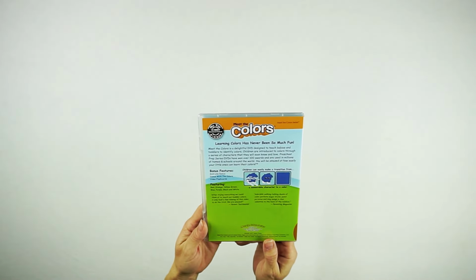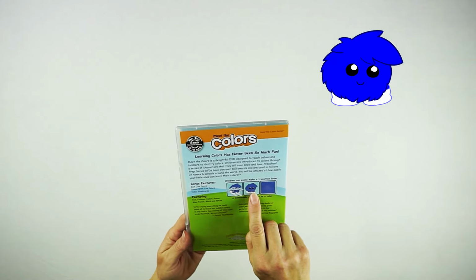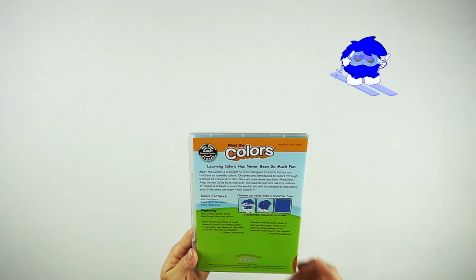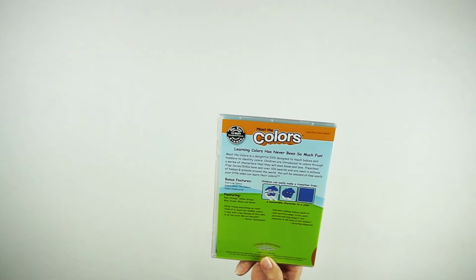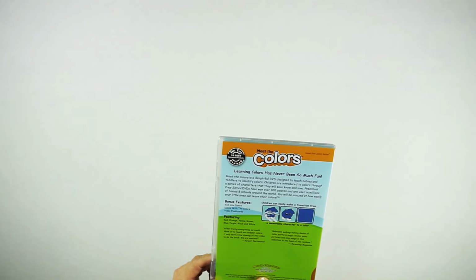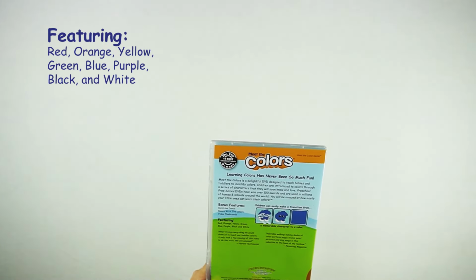Let's see the back. The back shows us, this video starts with a blue screen, and it morphs into a character that the color is blue, and then it morphs into a character that does something fun, and this character's name is Blue. There will be a part at the beginning of every scene where the only difference between each color character is their color. So children are going to have to remember that this character's name is Blue, and they'll quickly learn that this is the color blue. The video features red, orange, yellow, green, blue, purple, black, and white. All of the primary colors plus black and white.